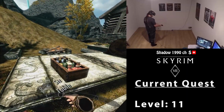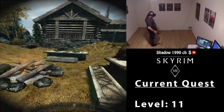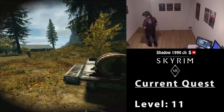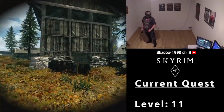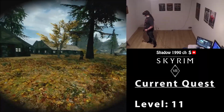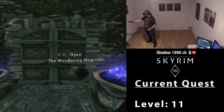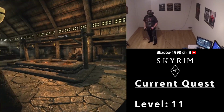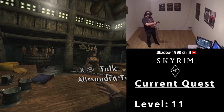There again, more decorations. Looking very pretty here. Cool. Then there's another guard tower of some sort. Look at all this stuff. The Wandering Magician. That sounds like a tavern. Or maybe a mage store. It is a tavern. Good morning. Watch what you're doing. Sorry.